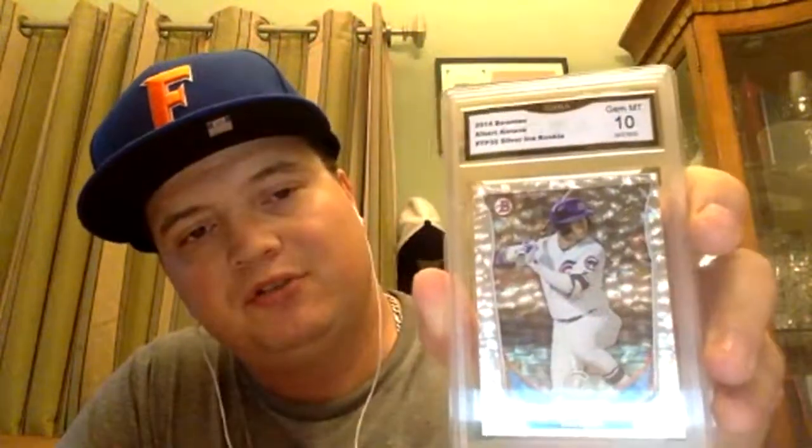The next card that we have is a 2014 Bowman Silver Ice Albert Almora Jr. Now, I always say the junior because that's part of his name, even though they just shorten it and say Albert Almora. This one is only $15, and it is graded 10. And that was actually the last one. So thank you for all that.